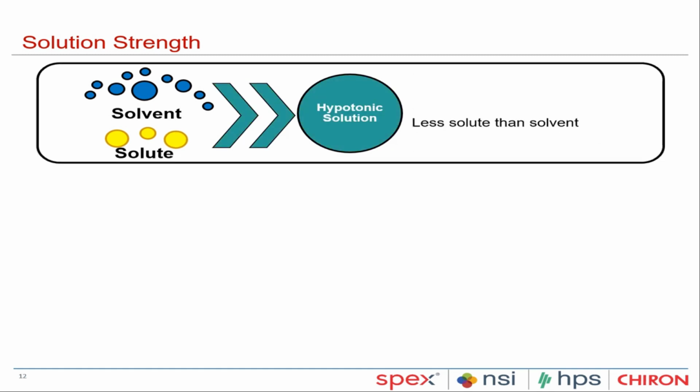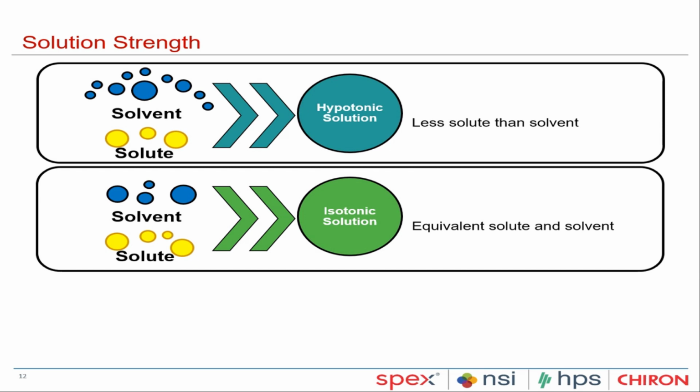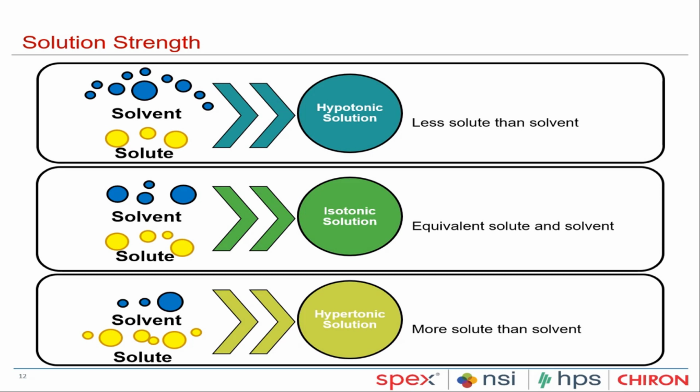When we talk about the types of solutions, there are three scenarios. In the first scenario, you have a large proportion of solvent and a small proportion of a solute. This is a hypotonic solution, less solute than solvent. Then you have the isotonic solution, where your solvent and your solute are equivalent. They're in equal proportions. And then finally, your hypertonic solution, where you have more solute than solvent. And this is more proportioned to the larger proportion of the solute rather than the normal way we think of solutions where we have a large solvent volume.